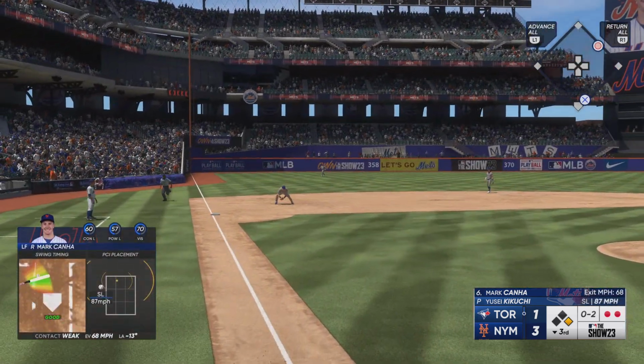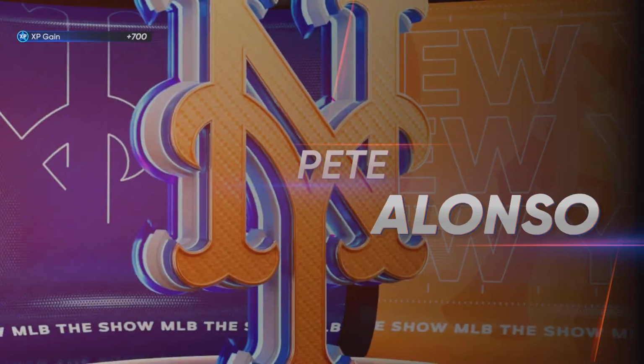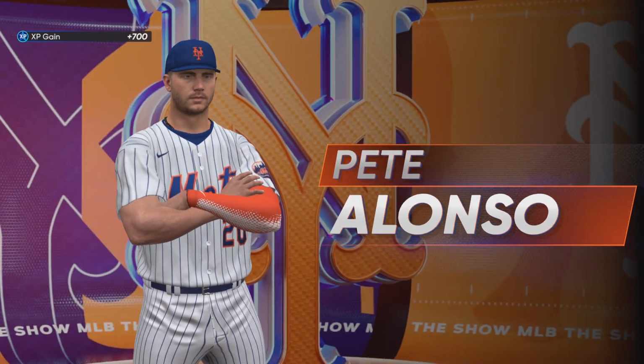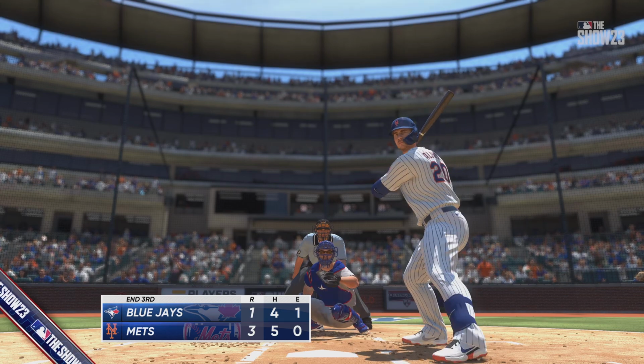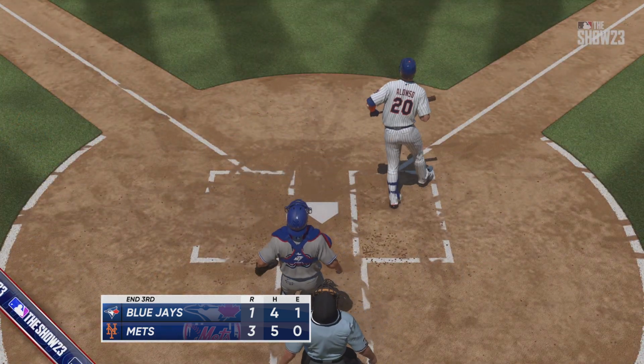On the ground to third. They take the force out. That ends the inning. One scores in the inning coming on this solo home run. It's now a 3-1 ball game. It's Major League Baseball on the show.